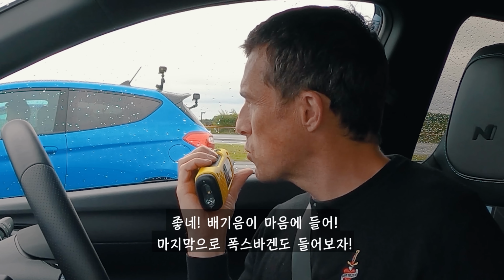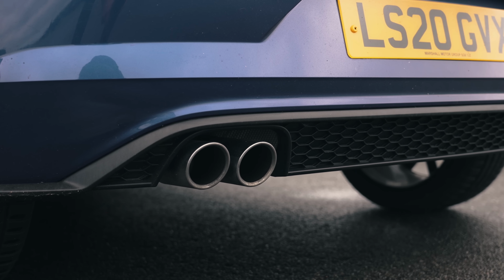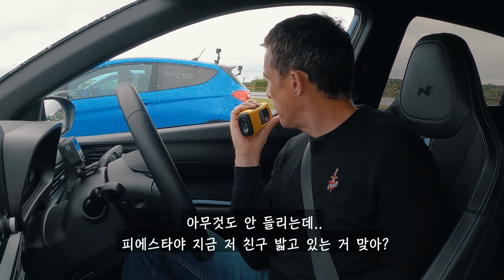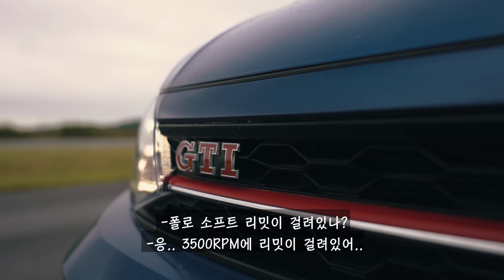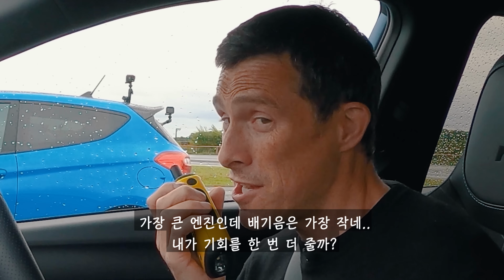Finally then, the Volkswagen. I can't really hear anything. Fiesta, is he revving his engine? I can't hear a thing. And you're like next to him. Has it got a soft limiter, that Polo? Yeah, soft limiter of 3.5. The biggest engine makes the littlest noise.